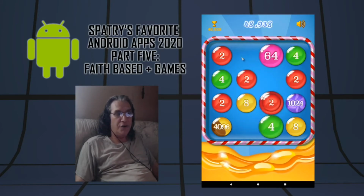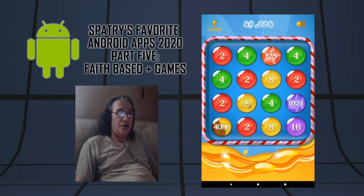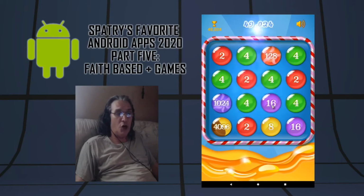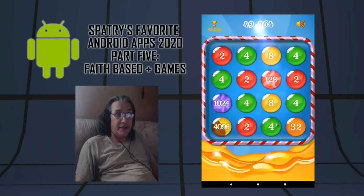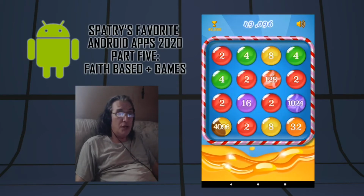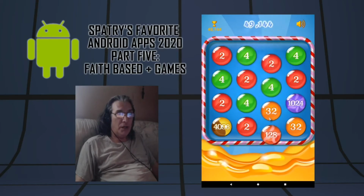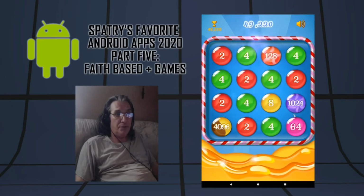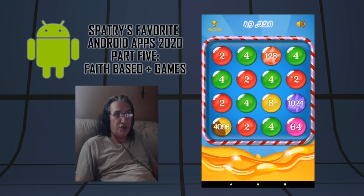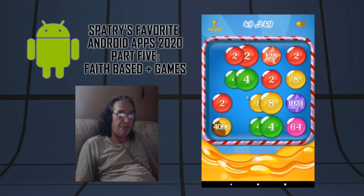because the more higher numbers that you have on this screen, the more your chances are of the game ending on you, because when you run out of matches, it's game over. So you want to try and match these up. So now I need to make this 64 another 128 and put these two together. So let's go ahead and work on that.